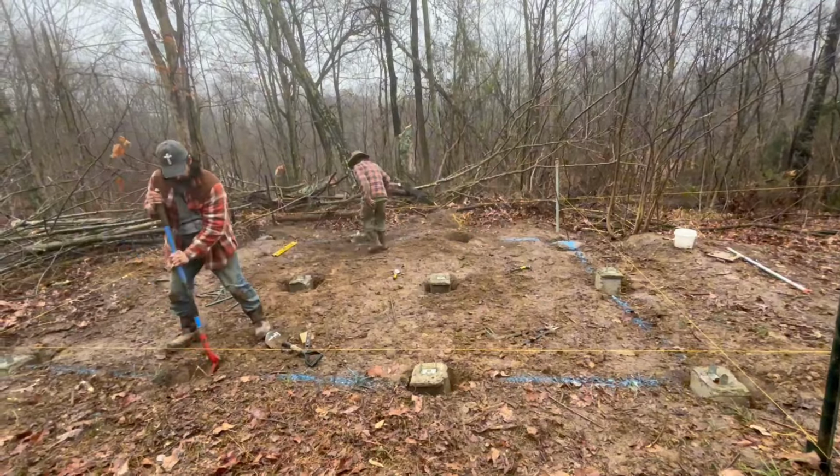And just put these brackets in. What we're going to do is we're going to put 4x4 posts in here, and they're going to all be different heights. They're going to come up to the level. And on top of that will go the beams, and then on top of that will be the subfloor. That's the plan. So let's get started.